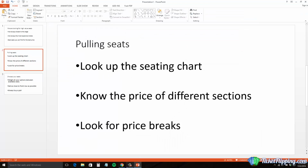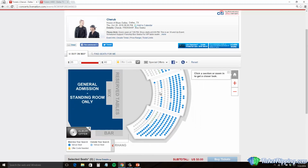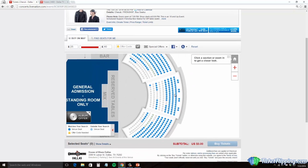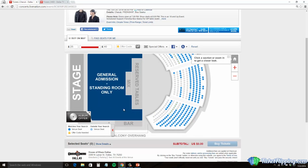You also want to look for price breaks. Price breaks are when the price changes even though it's in the same section. So here we're going to look for some. As you can see, $38, $38, $38, $38. Each of these rows is the same exact price. Sometimes in a lot of venues, you'll have some rows $38, and then the next row behind it, it'll jump up to a higher price. So you always want to look for those and be conscious of them before buying tickets. So you want to come around here and look at the price of every seat and know what's going down in the venue before you buy any tickets or add any tickets to your cart. You need to know what's going on.